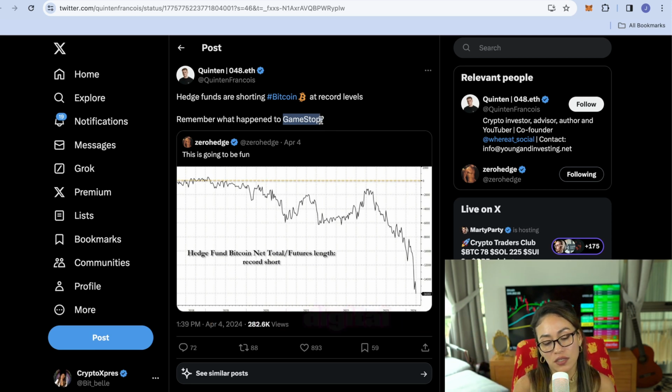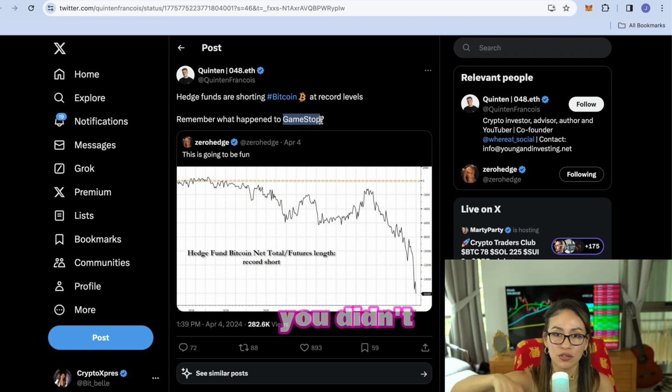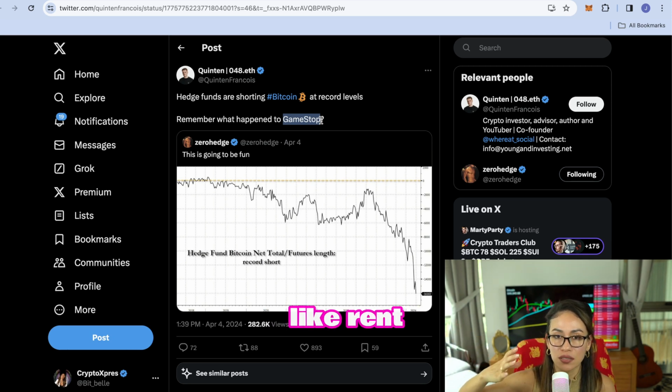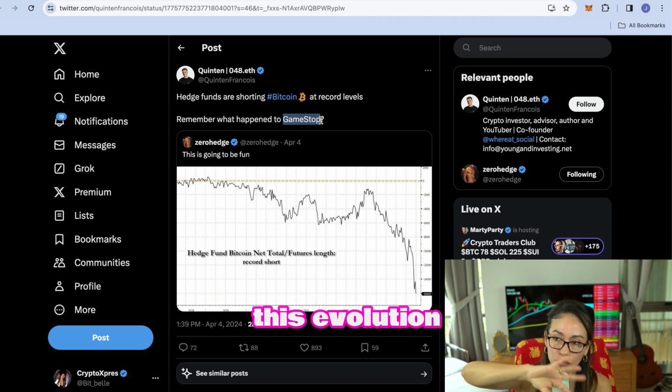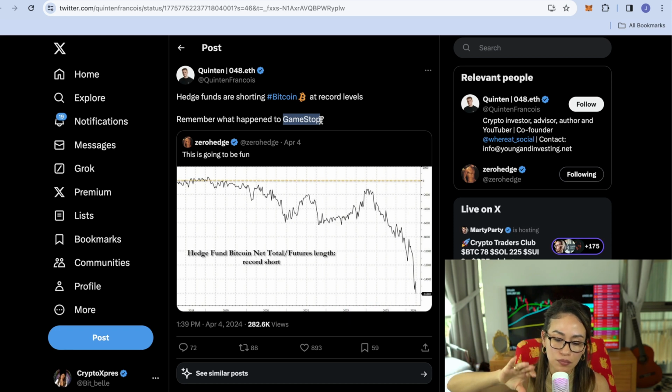It's during the rise of the digital era where you could just download video games online. You didn't have to go to your local video game shop and rent a DVD or a disc anymore. You could just download it. So when this transition was happening to the digital world, GameStop, the company, was going out of business.